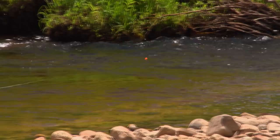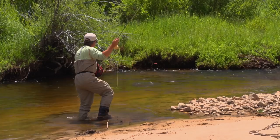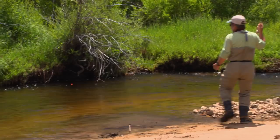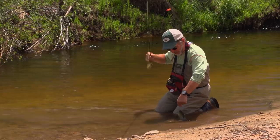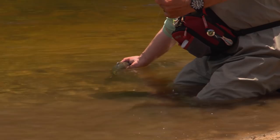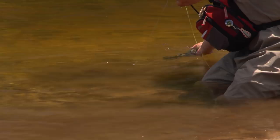Notice how this fish was both on a seam and in front of that big rock. Knew there was a fish in there. Get him in close. A shorter rod helps when you're netting or landing a fish by yourself than a long rod. Hold him in the clear water over here until he's ready to go. And he's ready to go.